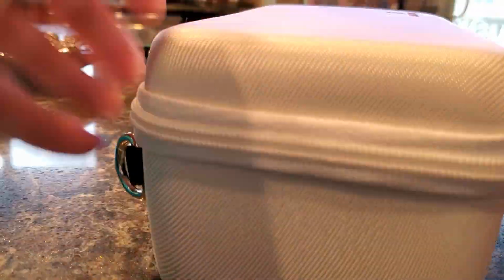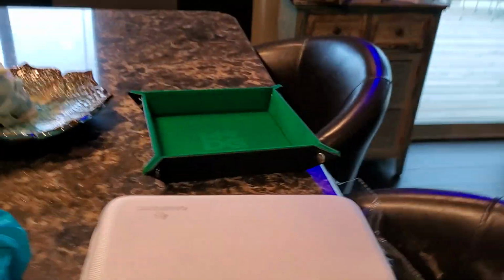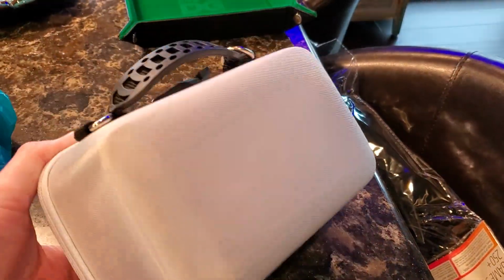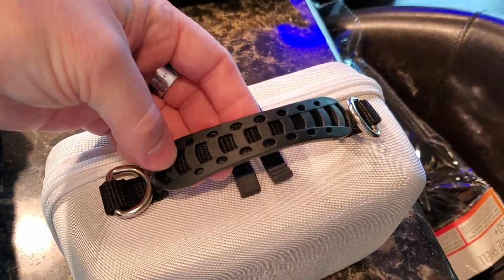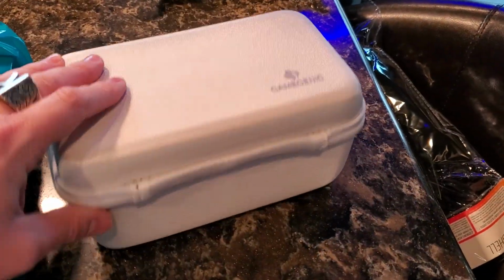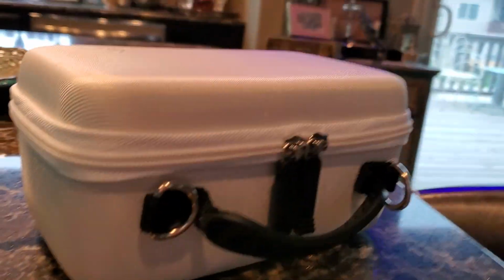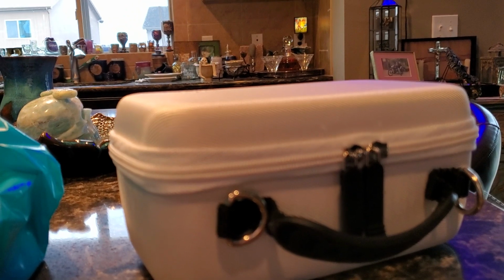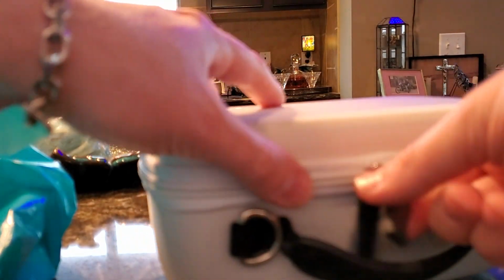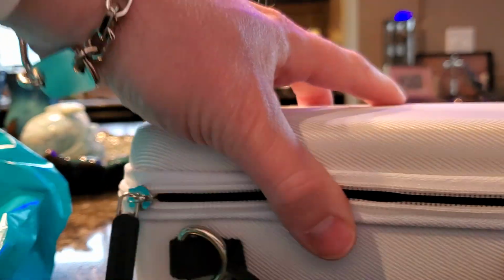I have no earthly idea what I'm going to use this for. But when I see a handsome little container like this, I'm like, oh my gosh, how cool is this? Support gaming accessories. That's what I love to do. And so if I see something, it's kind of an impulse buy. Rick, do you really need this? Well, I'm going to find a need for it. All right, so let's open her up. Gamegenic on the zippers as well.